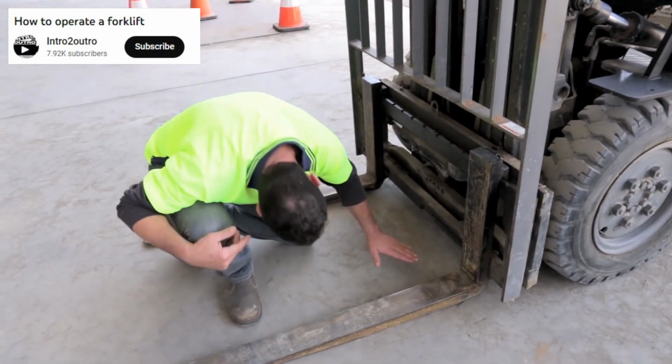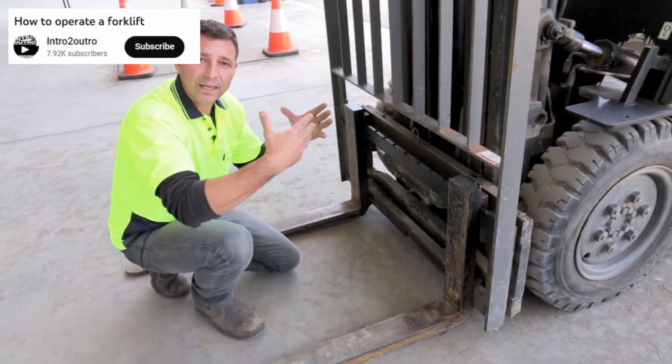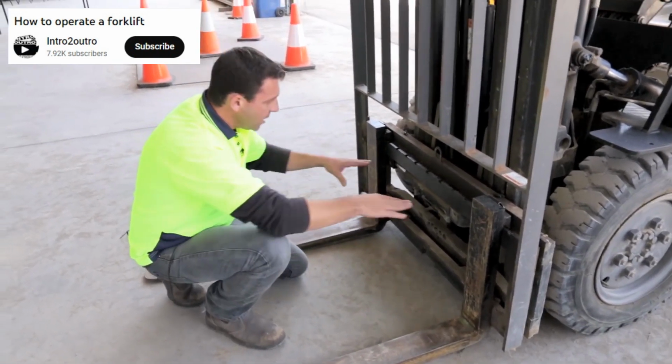Have a good look underneath the front of the machine. Check for any oil leaks. We can better check that once we get on and conduct a pre-start check, where we get on, move the machine backwards, checking our brakes. We can have a better look then.